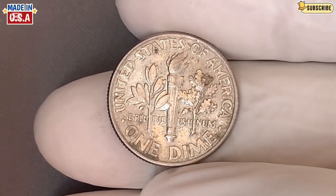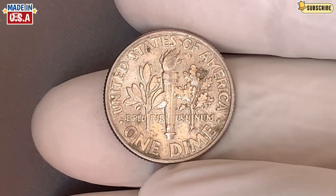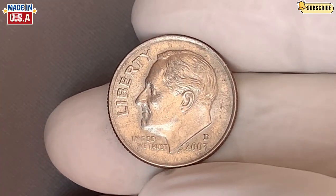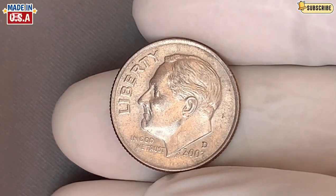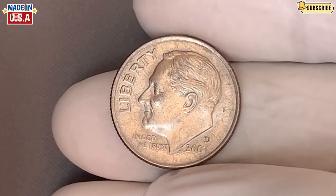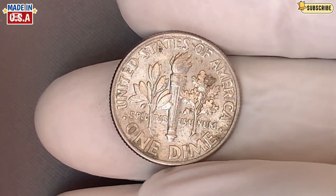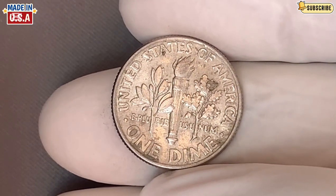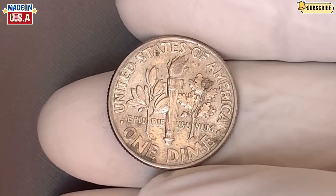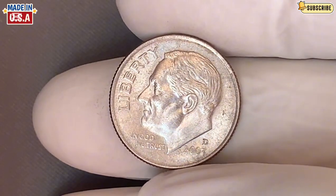rare find. For the most part, 2003 Roosevelt dimes are worth just their face value of 10 cents, but here's the twist: there are certain versions of this coin that have been meticulously preserved, and they're significantly rarer than you might expect. The coin's condition is a crucial factor when determining its value. Coins that are uncirculated and in pristine condition are highly sought after by collectors. These coins, which have never been used in everyday transactions, often feature sharp, clean designs with no signs of wear, making them much more valuable than those that have been in circulation.